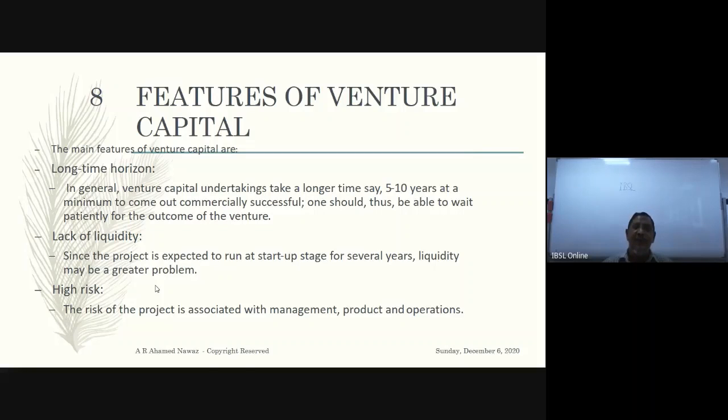The risk of a project is associated with the management, product, and operations. Success depends on how well the management can absorb the pressure of the liquidity problem. For the product, whether it is marketable and accepted by the market. Sometimes a product put in the market takes some time to persuade customers to buy it. The operation may be costly, and operational costs have to be serviced. So these are the features of venture capital: a long-term investment, a short-term liquidity crisis may arise, and there's a high risk.